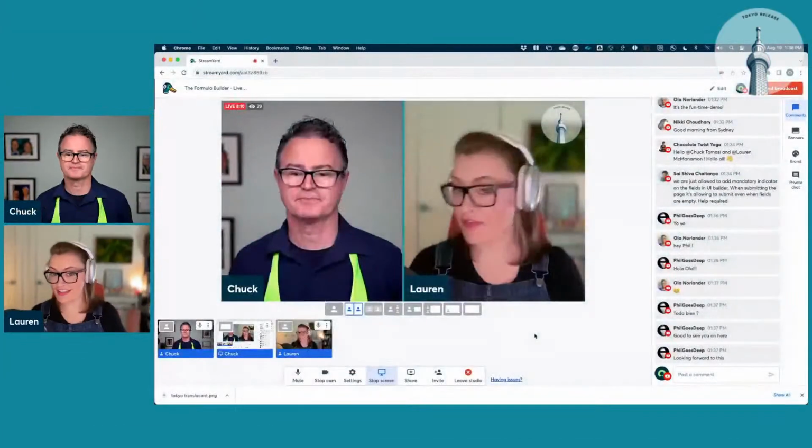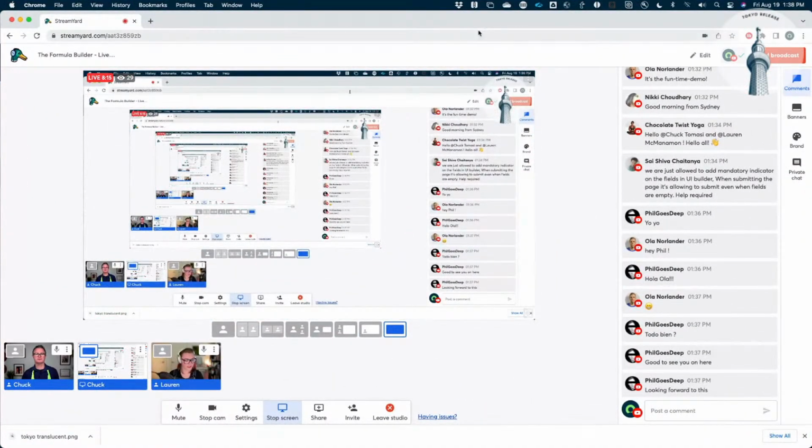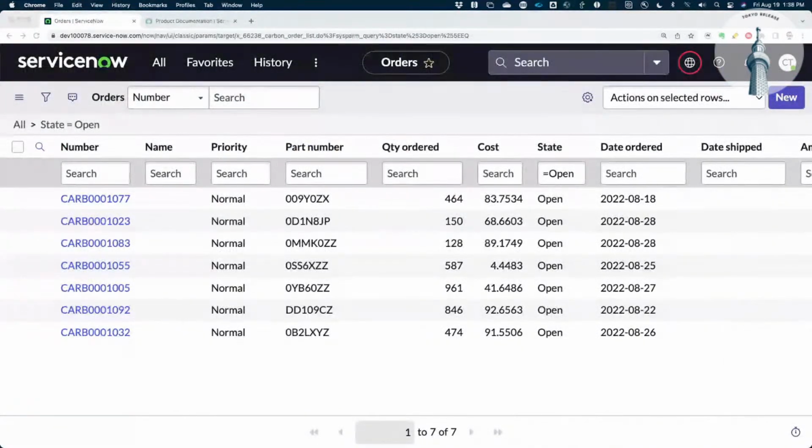Which is your preference? Is it this view or the one that is full screen? Let's give the viewer the most they can see. I'm going to get rid of that so we're seeing what we're actually supposed to be seeing. Fantastic.